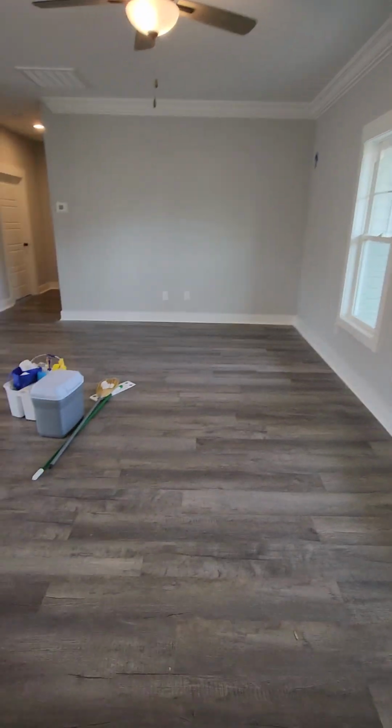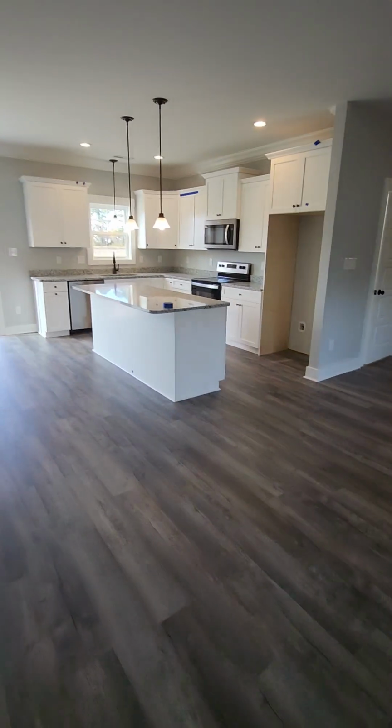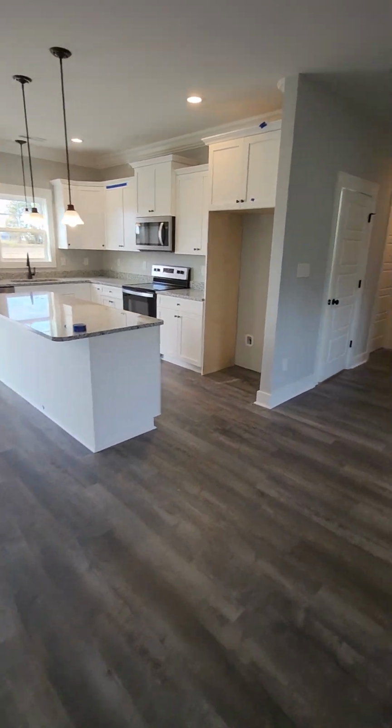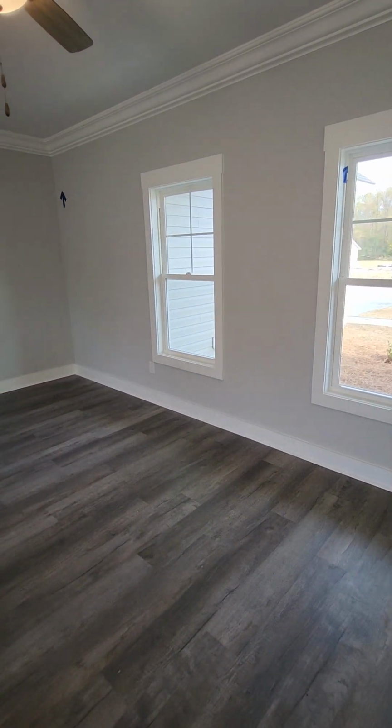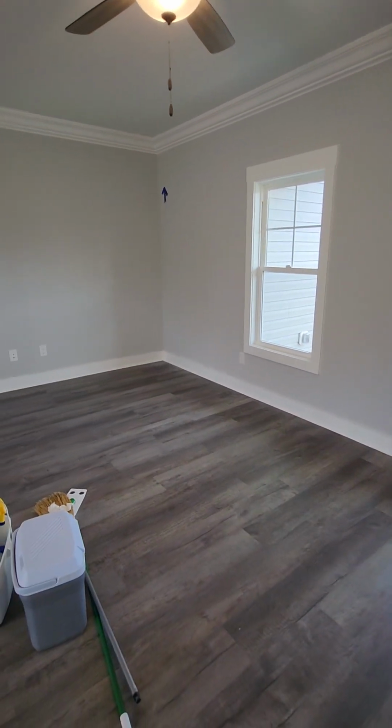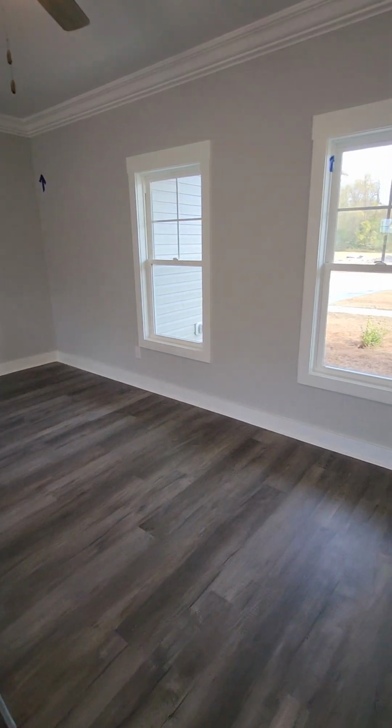I'm not sure. Anyway, just wanted to point out a couple things inside the house that we needed done. I know the closing is tomorrow at 4:00. Buyer's really not wanting to close until she gets a chance to walk through the house and these repairs have been made.